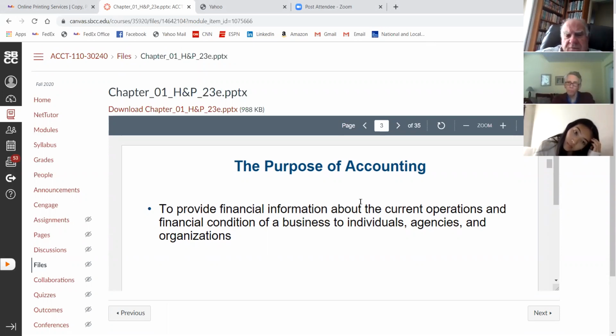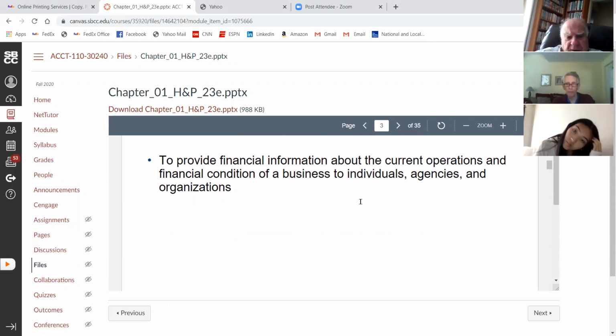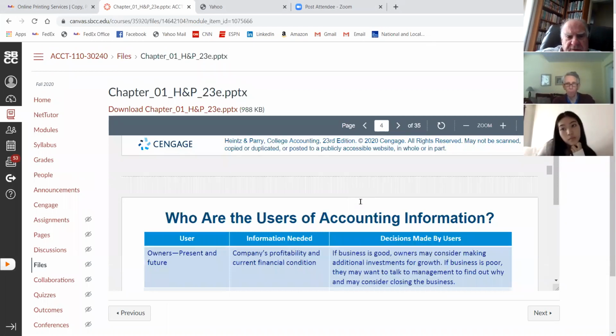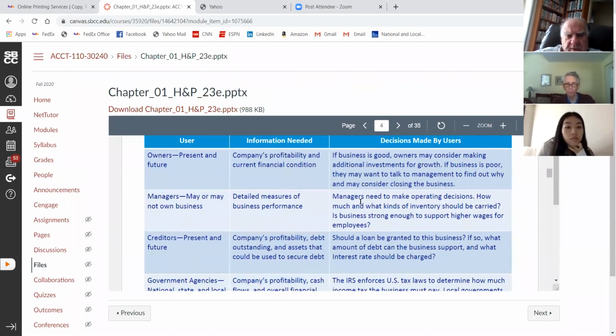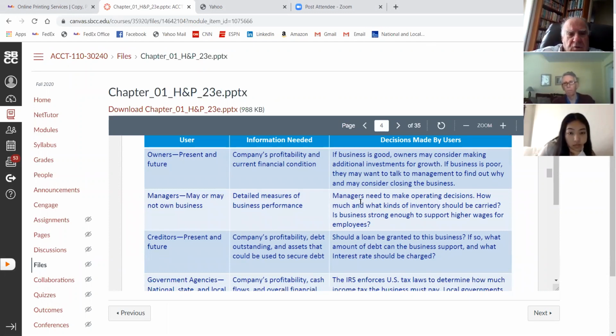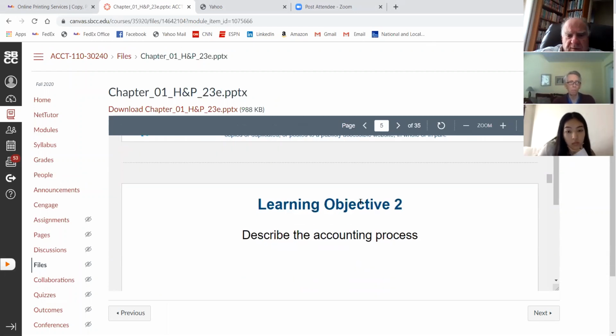Purpose of accounting, it's for everybody. Give proper financial statements to everybody: owners, managers, and creditors, past and present. No business can exist if they want to borrow money or invite investing without good financial statements.